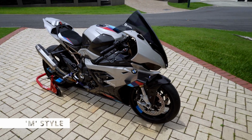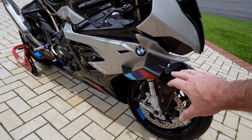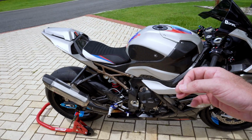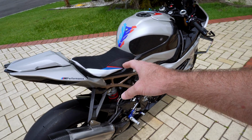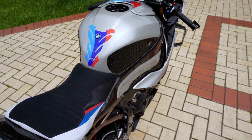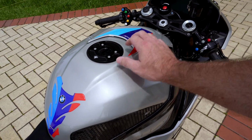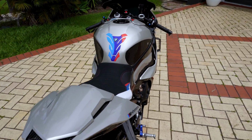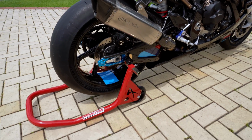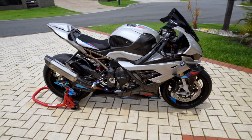Before I move on, another design piece I went for with that M package is I actually handmade all of these decals myself. Yes, I know it's a bit budget, but they actually come up really good. I managed to get all the right blues for M Performance. So we went with the Louis Moto seat cover as well, a nice tank pad, and that flows into the red here. So everything flows the way it should in terms of light blue, dark blue, red. Same with the chain adjusters, same with the rearsets. It all just makes sense.